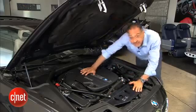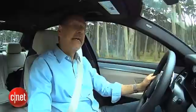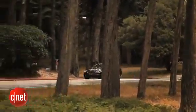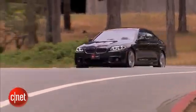Let's go for a ride. The first thing you notice in this 535D is the nature and volume of the diesel noise. Well controlled, and as long as you've got the audio system on at all, at almost any level, you simply don't hear it. Mostly at idle, there's a little bit of clatter there, but then once it starts to spool up, it just sounds like a gas engine, which is nice and important for the marketplace.